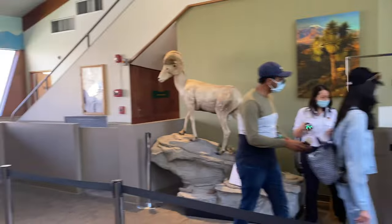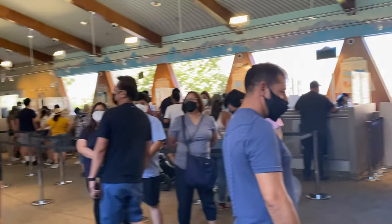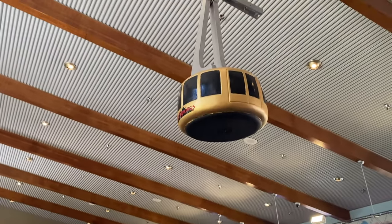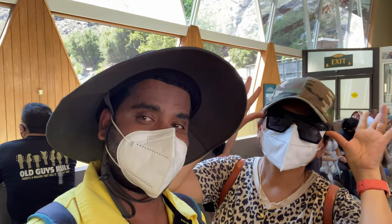The ticket cost for this is $29 per adult. You can reserve your tickets online through their portal, or you can directly go there. Each tram takes around 40 people in 20 minutes interval.